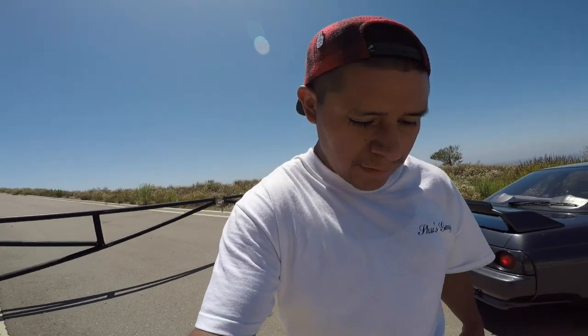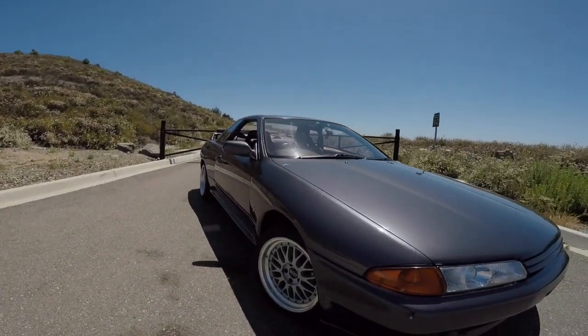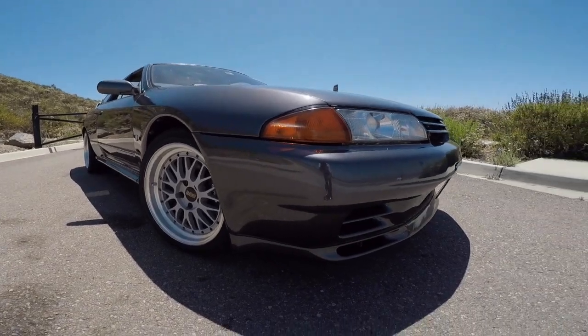I think it was a few years ago where I said that I was about to sell my car and I would do almost anything. I'd work my ass off, I'd sell my cars just to get this car. But anyways, this is exactly how I imagined it, and these are the wheels that I wanted on the car. I still got a lot more to do to it, but for now I am very happy with the way it turned out.